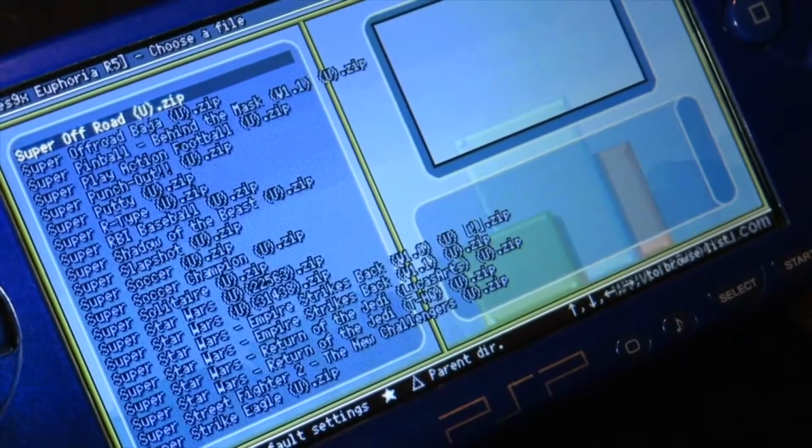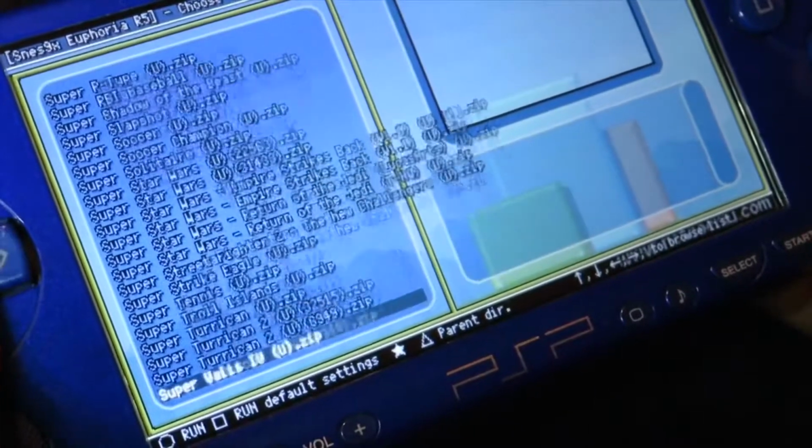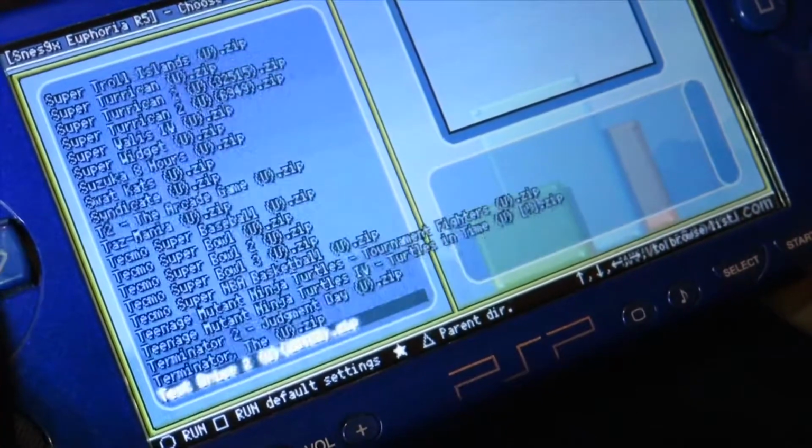So the next game I open up here is Dual Test Drive.